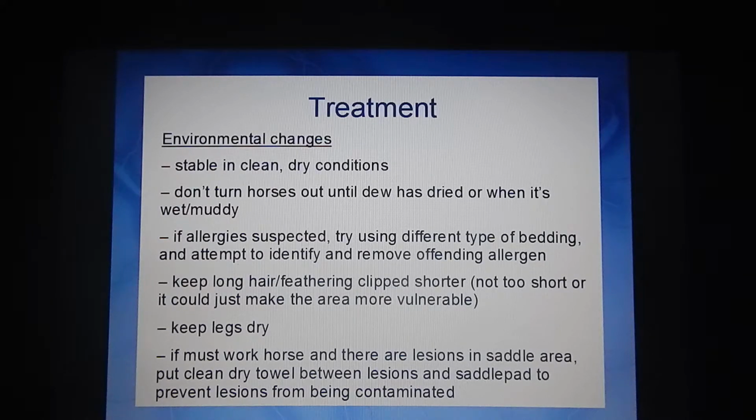Keep long hair or feathering on the fetlocks clipped shorter, not too short, or it could actually make the affected area more sensitive and vulnerable, but short enough that it won't hold on to too much moisture. Want to keep the legs dry. And if you must work a horse and there are lesions in the saddle area, put a clean towel between the lesions and saddle pad to prevent the lesions from becoming contaminated by whatever is on the saddle pad.